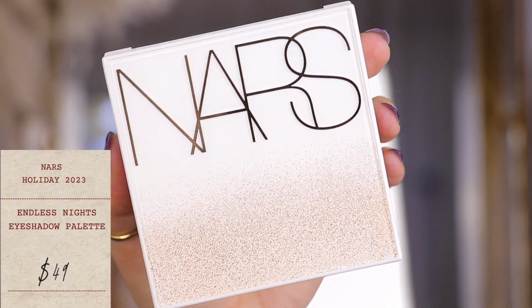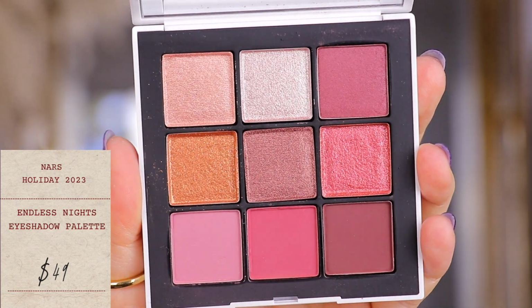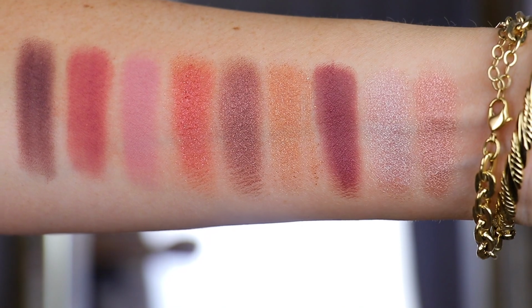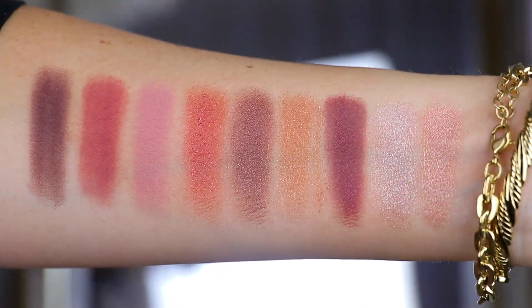And then finally, we have the Endless Night Eyeshadow Palette. I love these 9-pan palettes that NARS has been doing. This one retails for $49. You have some like lustrous neutrals in there, but then like pops of these like plummy shades and pinks, just like purpley pink tones. They're so, so pretty. So the bottom row, if we held it the proper way, you have mattes, and then you have a mix of these like really pretty sort of like foiled glittered shades, and then intense satins. I just love the formula of NARS shadows so much.